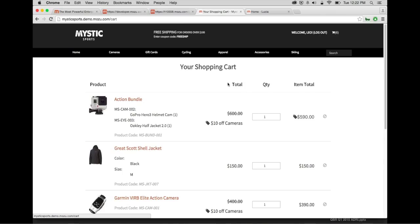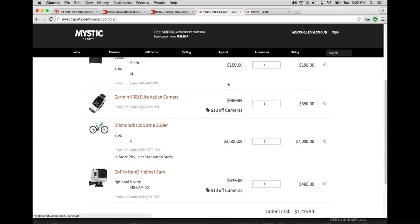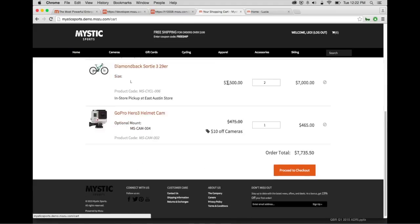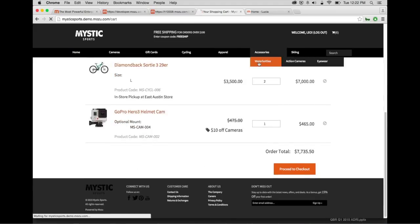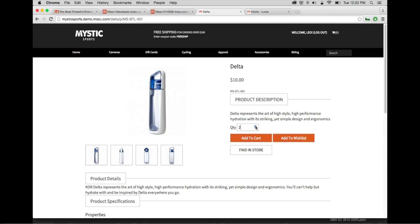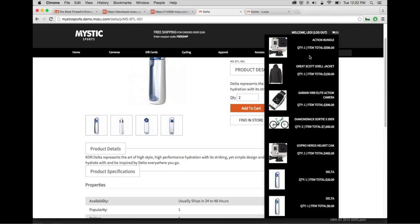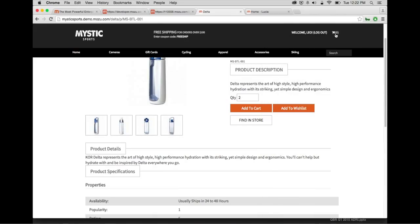Now I've already logged in, so I'm going to get kind of an expedited checkout experience. Oh, and one more thing. I forgot that Mystic sent me an email about a buy one, get one for water bottles. So I'm going to go ahead and add that to cart, and you can see one of them went ahead and got the line item discount there.